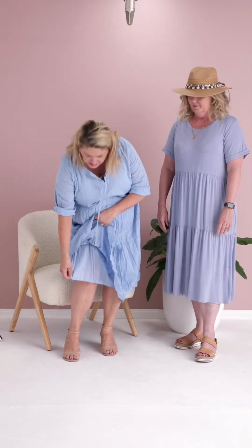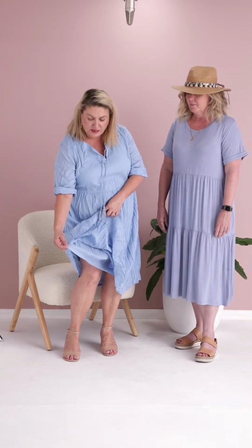And I forgot to tell you, it is lined, girls. So each of them are lined. So there's no issues about see-through quality. And they're cotton lining, which means they're so cool as well. It's light. And June loves the blue as well.